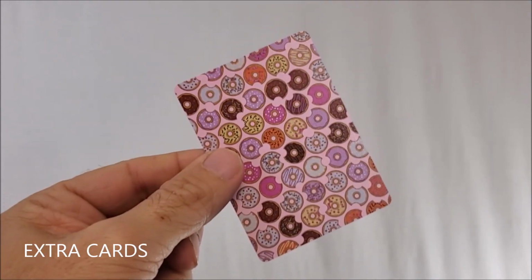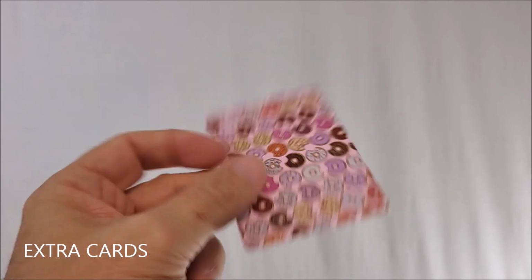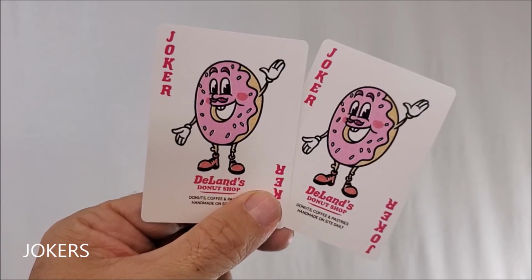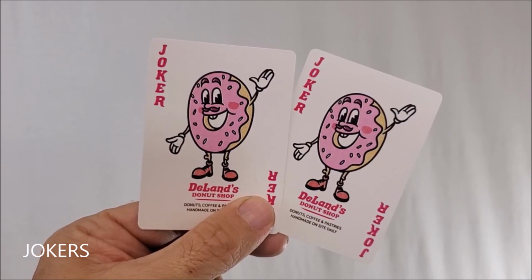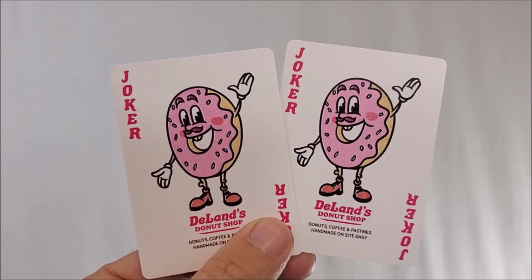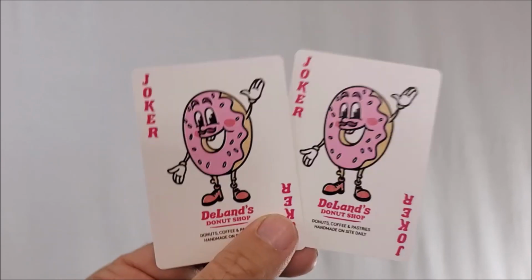Like I said, one card will show you the marking system, and another card is a double backer, which is great for magic tricks. Your joker is identical, has a pink donut there, and I also believe you get a donut sticker. So when you buy the deck, you get a sticker. It says DeLand's Donut Shop, donuts, coffee, and pastries handmade on site daily.